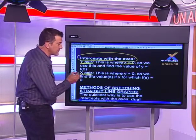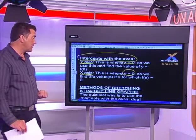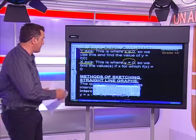Now, the same happens with the x-axis. On the x-axis, all my y values are naught. So if I want to find out where a line cuts the x-axis, I need to make y naught. Important, grade 10s, don't forget. That will also be the equation of my x-axis. Okay, so those are two very important things that we will now apply.